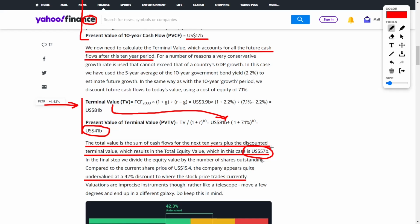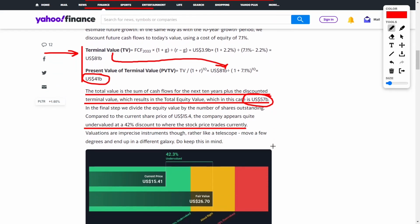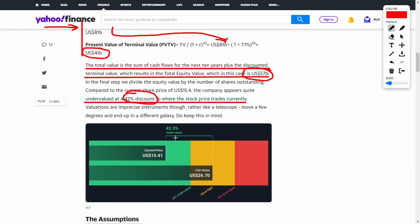$57 billion, because we're going to use that as the market cap of what the company should be worth, meaning that the company is currently trading at a 42% discount, thus communicating to us that this company is undervalued. Right now, it's trading at around $15.60 or $15.41 as of the time of this writing.